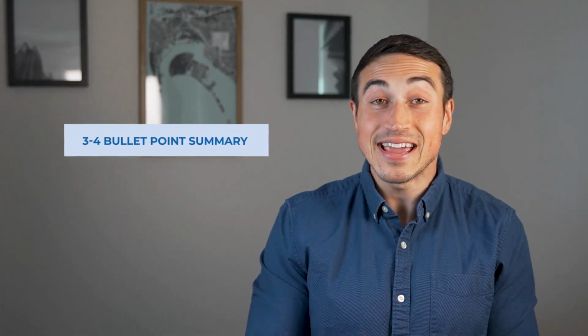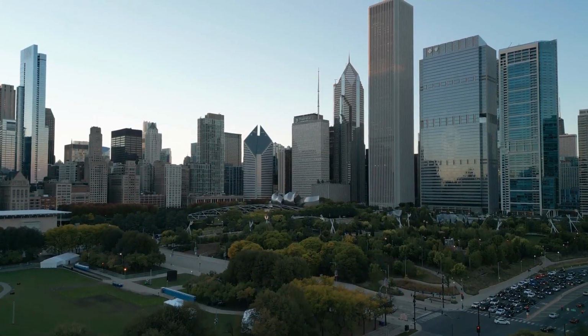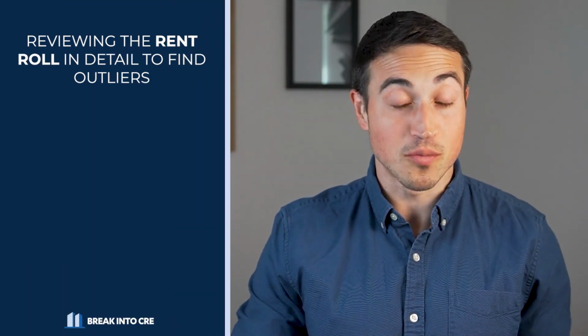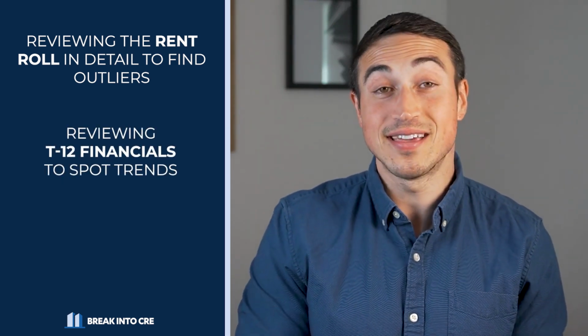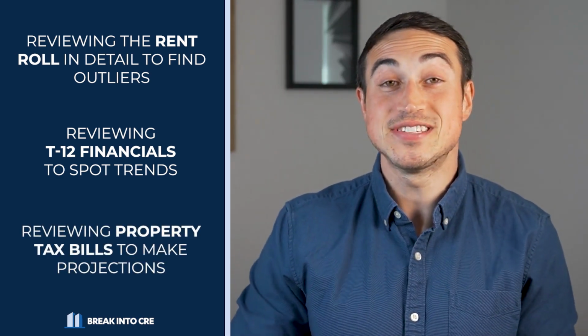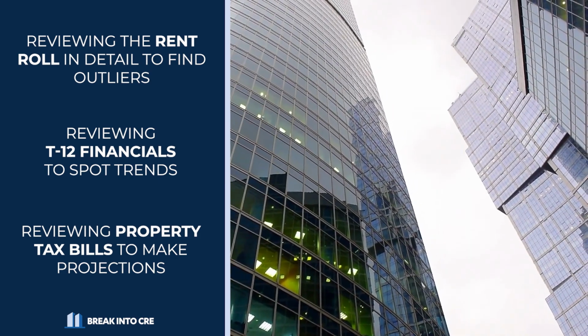So even if you just provide a 3 to 4 bullet point summary in each of the emails you send off to the people you're working for, just doing this can put you in the top tier of analysts across your entire firm. In acquisitions or asset management positions, this could just involve looking through the property's rent roll in detail to find outliers or patterns among the tenant base, reviewing the property's financials in detail to spot things like revenue or occupancy trends over time, or even just pointing out changes in year-over-year property tax assessments that might end up affecting the property's future NOI.